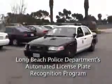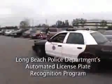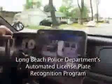The Long Beach Police Department has recently acquired new technology that allows officers to automatically read license plates and compare them to wanted vehicle databases. This is called ALPR, or Automated License Plate Recognition.